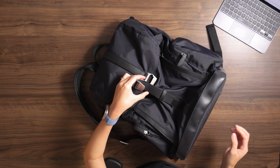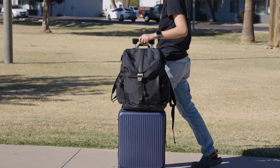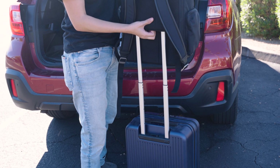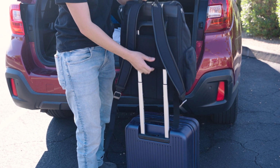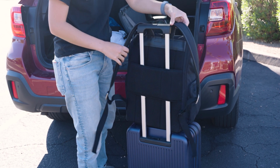with any accidental slippage. And our luggage pass-through is vertical, meaning that your bag will stay in the upright position when on your roller luggage. We found that it's a pretty snug fit and it's gonna need some maneuvering to get on your trolley, but that doesn't mean that it's not gonna be very secure once it's on. It just might be a little annoying if you are going from putting it onto your luggage bag to carrying it and then putting it back on. That maneuvering might just be a little bit annoying to deal with.